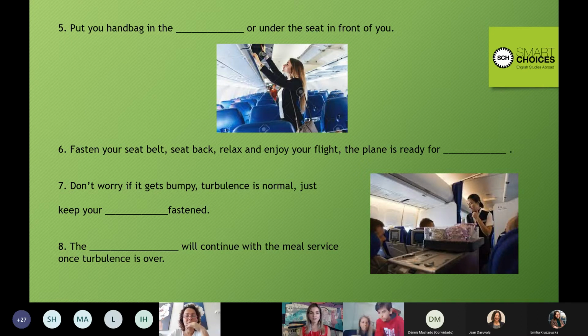The plane is ready for, remember, the plane is ready for takeoff. Good, good, Gonzalo, Manuel, good. For takeoff, good. For departing as well, for takeoff, good. We'll continue with the meal service once turbulence, no, sorry, I made a mistake, once more. Don't worry if it gets bumpy, turbulence is normal, but keep your seat belts fastened. What do you have to keep fastened? The seat belts, right, good. So keep your seat belts fastened.